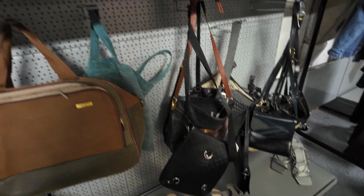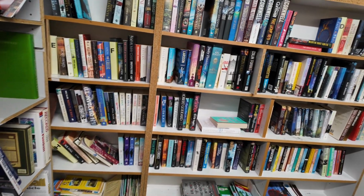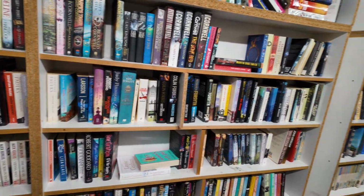This denim jacket was £3, which was pretty good, and I was on the lookout for a white denim jacket, but I want something that's going to last me.